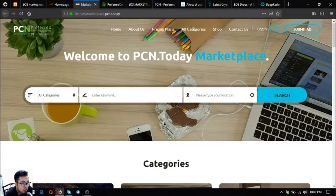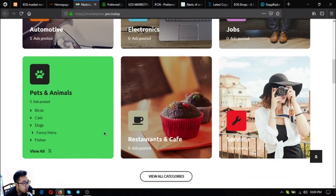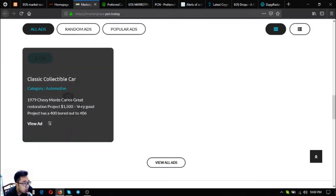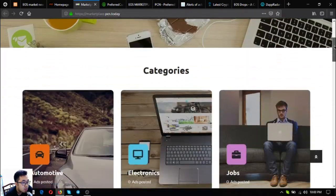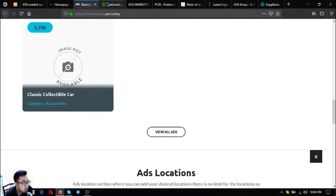The next website that I'm going to share with you is marketplace.pcn.today. This website is a marketplace where you can post your different items that are for sale or for rent. There's a sample of the ad here, like this one. It says classic collectible car, and once you hover over it, the description of the ad will come out. It's just like any other e-commerce website like Amazon, where you click a category, and then once you choose a specific category, the ads will come out. So this is marketplace.pcn.today.